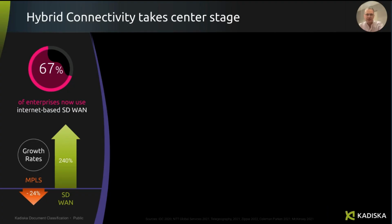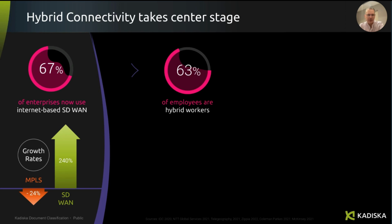You can see from the chart, no surprise, 2/3 of enterprises are now using SD WAN. But more importantly, these are SD WANs that are primarily served by internet-based underlays. So a lot less assured, and no SLAs typically for a lot of the network transport happening underneath. SD WAN is growing at a dramatic rate at the expense of MPLS, which is still quite popular and used for critical links, but SD WAN is starting to prove itself as a worthy replacement. We'll talk about what we need to do to make sure of that kind of hybrid connectivity as well.